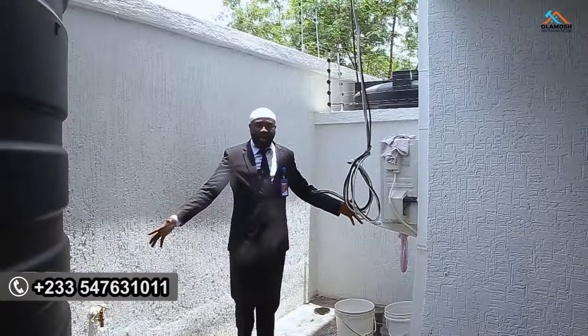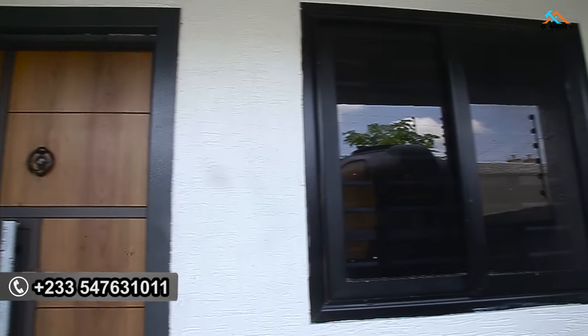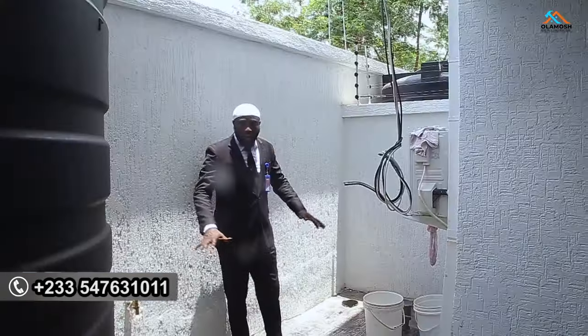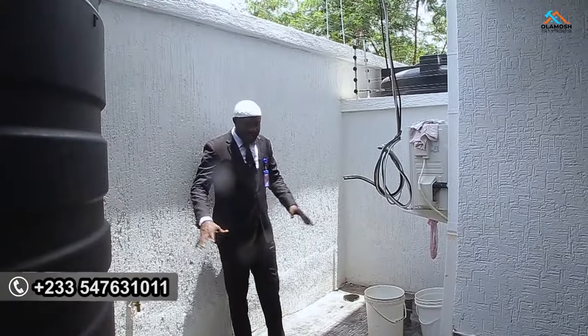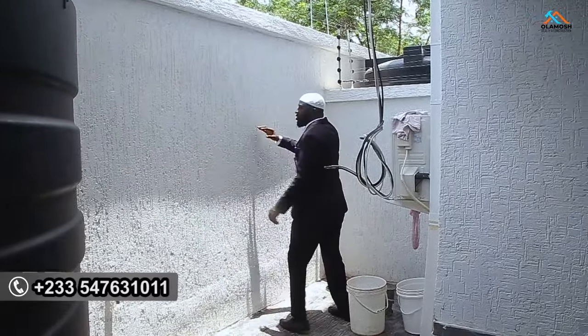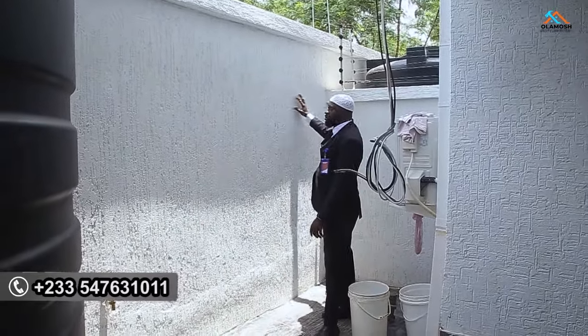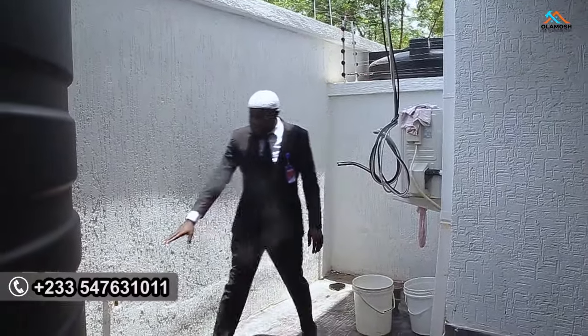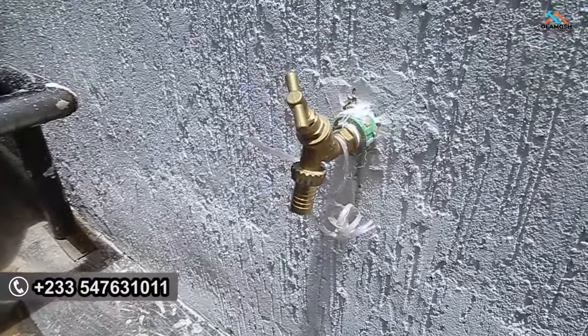Welcome to the back of this property. This is how spacious the back looks. You can come here to do your washing. Every other domestic activity can be done at the back over here. You can also fix a place where you can be spreading your clothes. You have an external tap for water connection over here.